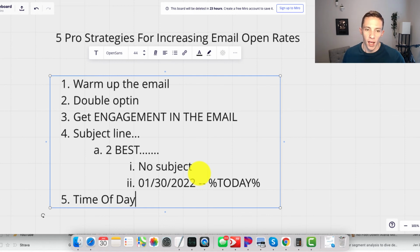Now, I think both of these programs, ActiveCampaign and MailerLite, can send it based on time of day. But here's the thing. To do this, you have to get these high open rates. You have to, because that's going to allow the email platforms to record what time zone the user is in. If they don't open it, you're not going to get any timing methodology behind it. So it's important to get all this stuff in line first so you get the accurate time of day.